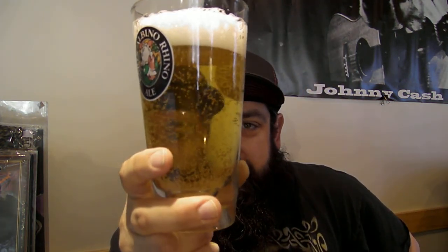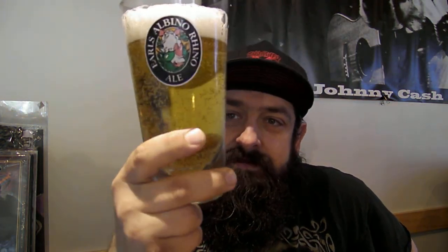So, white head, lots of bubbles. It's really see-through, a very light yellow. Fair amount of carbonation. Anyways, guys, give it a smell. A little hoppy, a little citrusy kind of smell going, a little dusty, earthy smell coming off it. Cheers. Let's go to the taste.